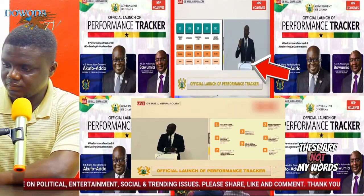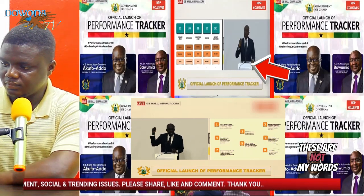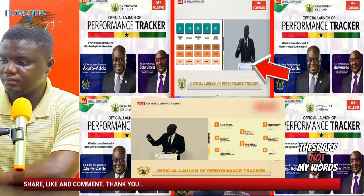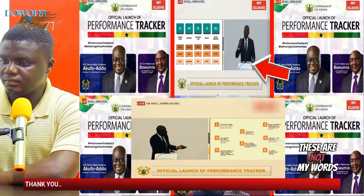So when you see the number, it's not just a number, there's a story behind the number. There are lives that are being impacted behind that number of 1,448 rural telephony sites, multiplied by the number of people who live in those communities and how it is impacting their lives out there.